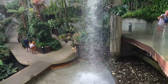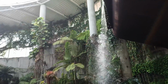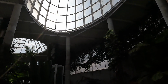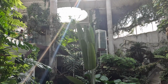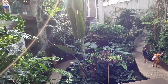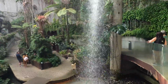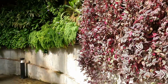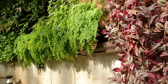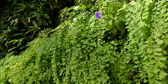Number 7, the educational value. The Orchidarium offers a great opportunity to learn about botany, conservation, and biodiversity, with helpful signage and guided tours available. Number 8, affordable entry. It's very reasonably priced, making it a budget-friendly outing that delivers great value. The entrance fee and charges: adults are €3, children 4 to 11 is €1, under 4 is free.